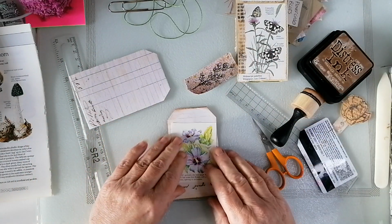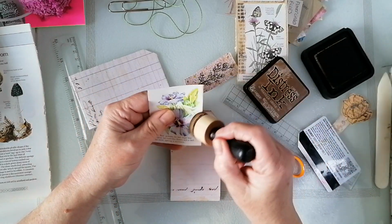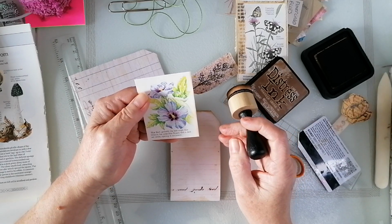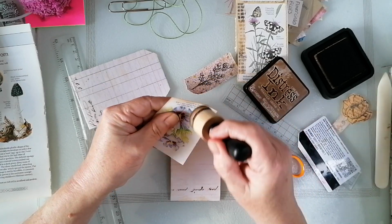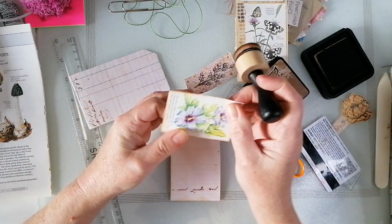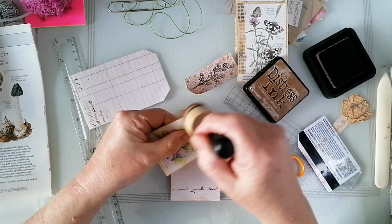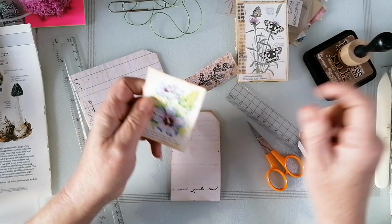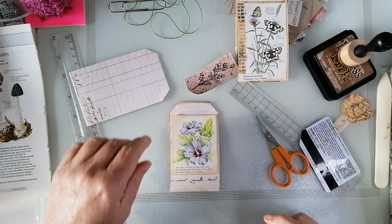Right, so if we put that way. It's Morning Glory, isn't it? Oh no, it's hibiscus. Looks like Morning Glory. Just give it a little bit of a little dusting. Okay, well, it fills the whole thing, doesn't it?